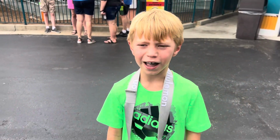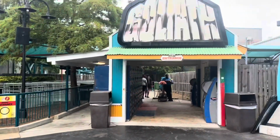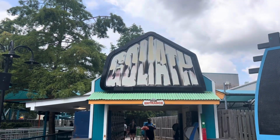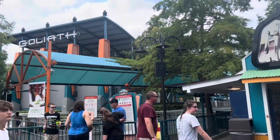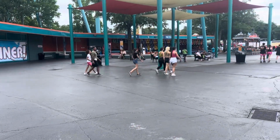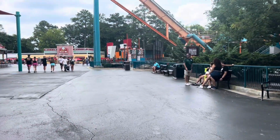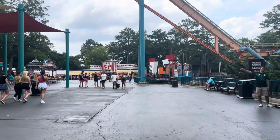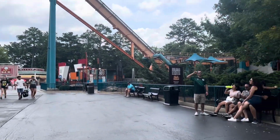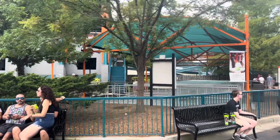Don't walk for Goliath when you're 51 inches. Yeah, it didn't make him tall enough. The older kids are gonna hop on Goliath now. We're gonna wait for them. Again, sorry, no POV footage. Chad is not wanting to take the GoPro. So Ty and I are gonna chill out here and wait on the big kids to have some fun. You can see them right there, they are walking up.